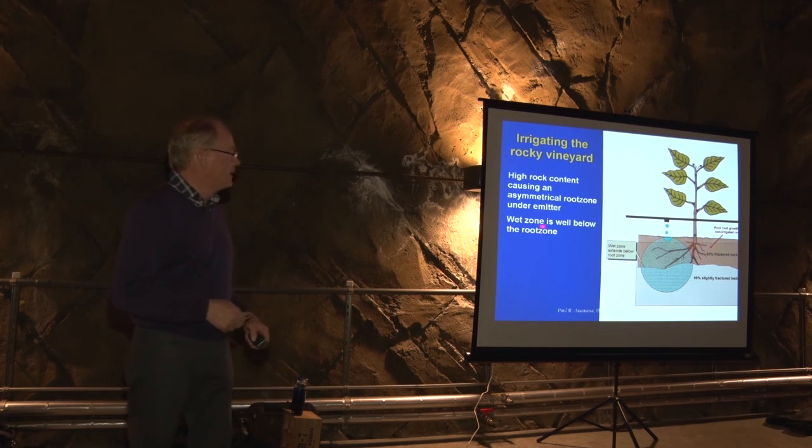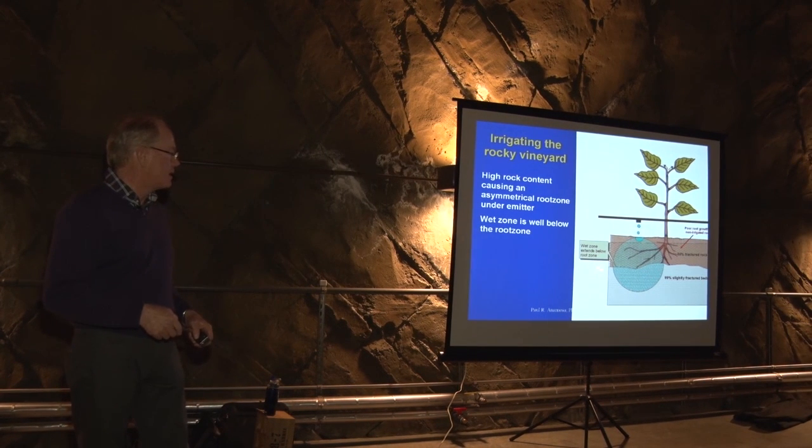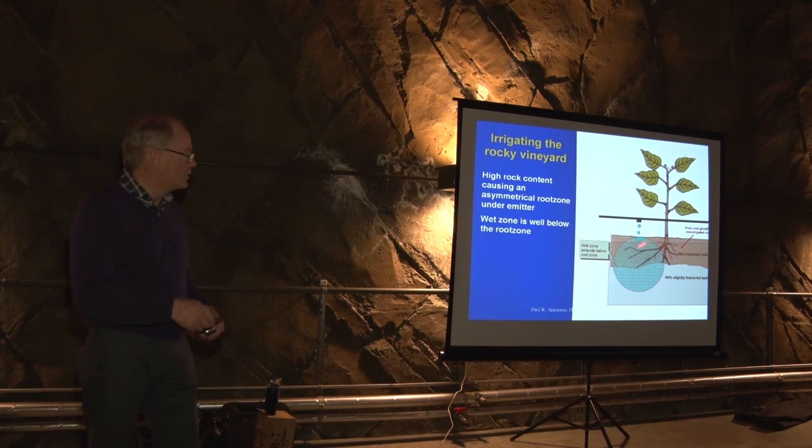The other issue we frequently have is in rocky soils especially, you hit rock at a relatively shallow depth. You end up having, if you dig a hole, you'll find most of the roots are under the emitter. They don't go out here and proliferate where there's not a whole lot of water.